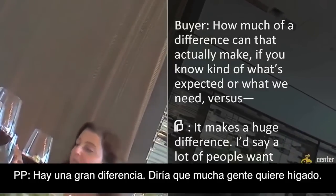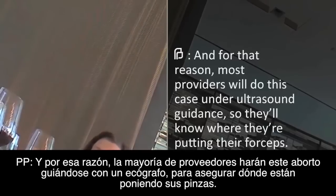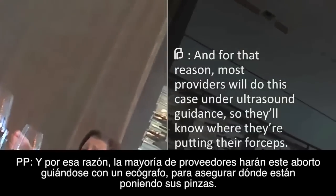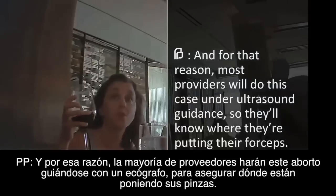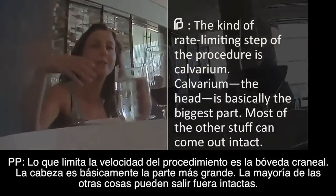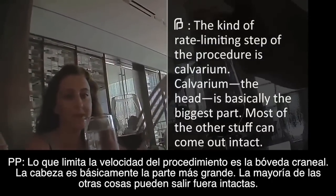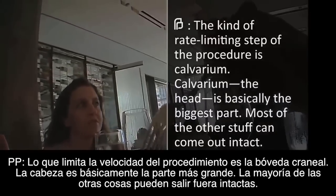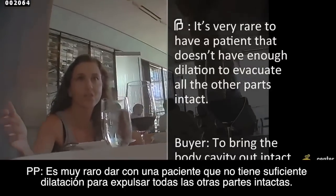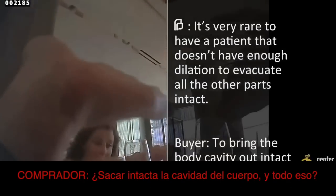I'd say a lot of people want liver, and for that reason most providers will do this case under ultrasound guidance, so they'll know where they're putting their forceps. A rate-limiting step of the procedure is the calvarium. The head is basically the biggest part. Most of the other stuff can come out intact. It's very rare to have a patient that doesn't have enough dilation to bring the body cavity out intact.